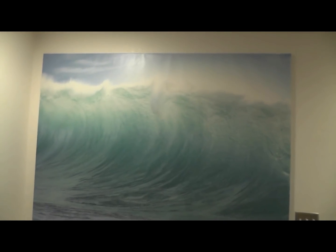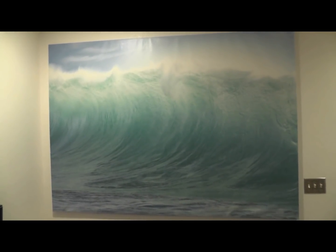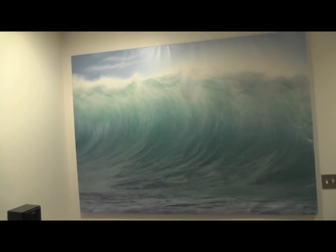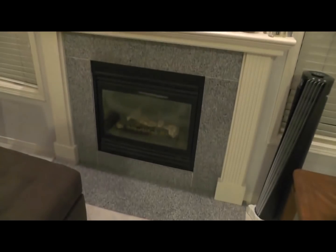I used to have them out in Connecticut. We really don't have this out here. You don't go to Washington to go to the beach, you know what I mean? And I'm not in a beachy area either. So this was nice to have in the living room, but we got a nice skyline of Seattle over here hanging above the fireplace.